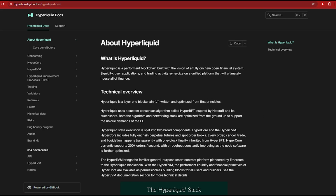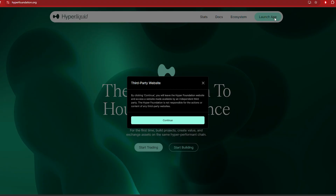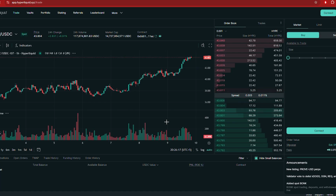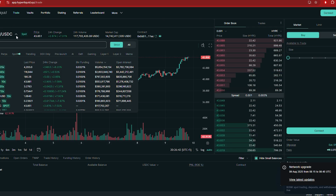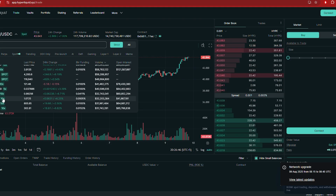Basically, Hyperliquid is another decentralized crypto trading platform. It runs on its own fast blockchain. You don't need to sign up or verify your identity. You can log in with an email and connect your wallet later if you want. The interface looks similar to centralized exchanges. Trades are fast, and you can use advanced trading tools. Everything runs on-chain. That's the basic idea behind Hyperliquid.